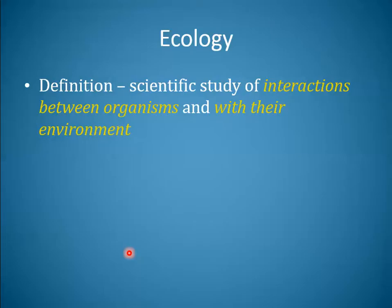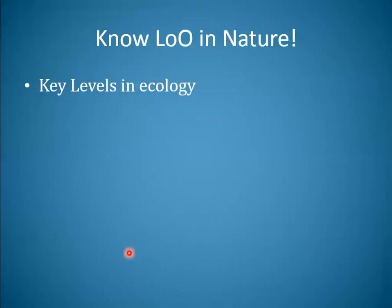So what you're going to do, you're going to work through a little website that shows you all the key levels of organization in nature. Now, if you took Bio 151, you can see this on page 4 and 5 of your textbook. So yes, in biology, you're not allowed to forget anything, and certainly not in ecology. Now, the different levels of organization is sort of our way of imposing order on nature. Nature has her own order, but we sort of like to impose order to help us study it better.